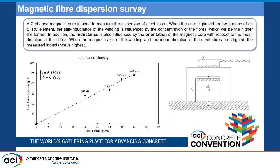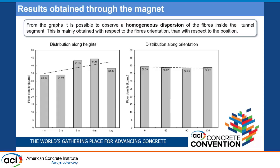Most importantly, the more the fibers are aligned with the magnet, the higher is the value of inductance measured by the magnet. For this reason, we have put the magnet in different orientations in order to see if the fibers were influenced by the casting direction. These are some of the results, and we have seen that the fibers tend to be more present around the key of the tunnel. The orientations are 0, 45, 90, and 135 degrees, where 0 is the axis of the lining. We were expecting a higher distribution for 90 degrees, that is the direction of the casting exactly, but we have seen that the distribution of the fibers was not influenced by the casting.